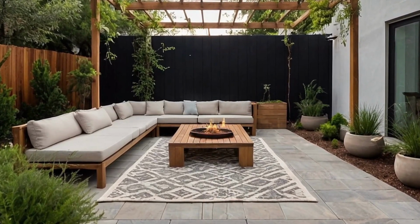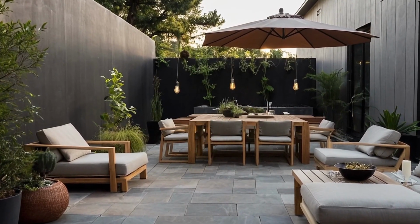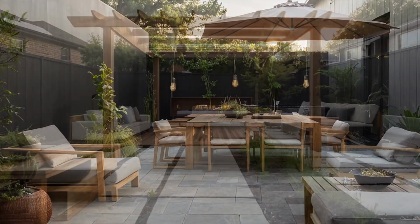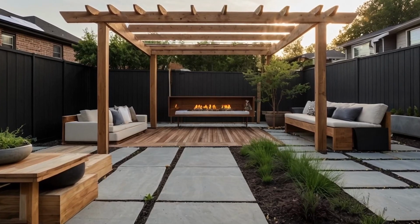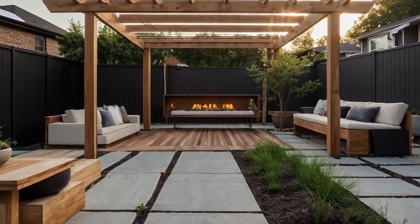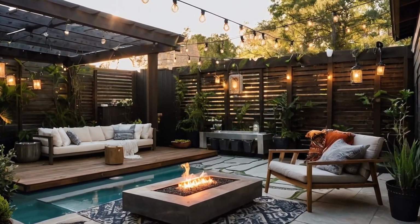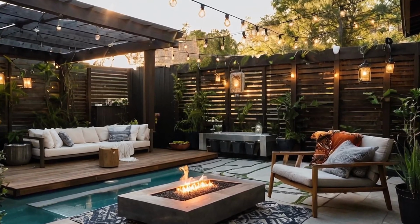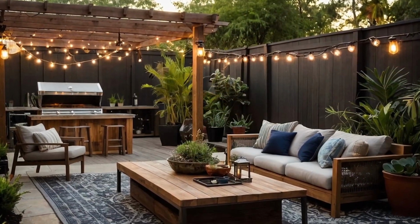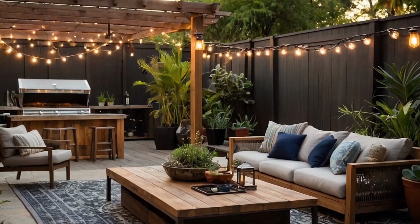Drape a lightweight throw over a sofa or chair to create a relaxed, lived-in feel. Natural fibers like cotton or wool blends can offer both warmth and breathability, while outdoor-specific materials ensure durability. Beyond their aesthetic value, textiles play a practical role in enhancing comfort. They soften the edges of furniture, making seating areas feel more inviting and cozy. Additionally, they can help absorb sound, reducing echo and creating a more intimate environment.